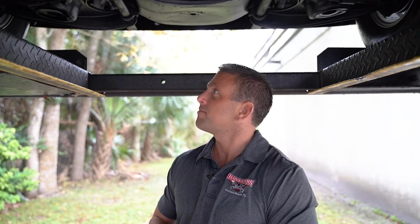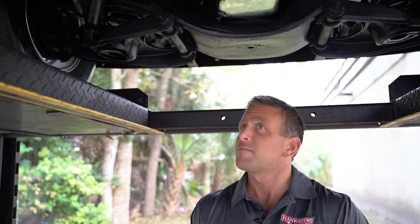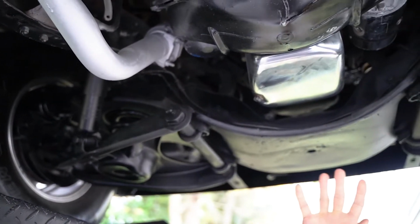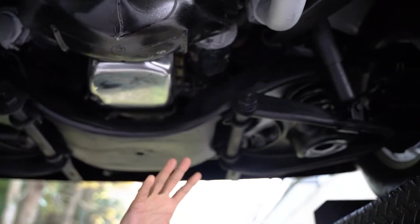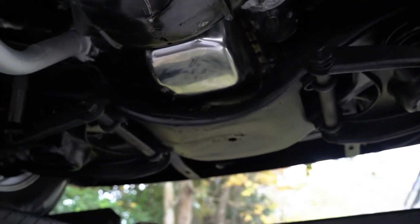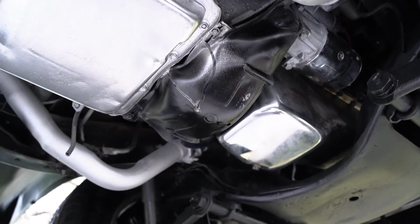So let's drive it outside here, throw it up in the air, and check out what the undercarriage of this fine 71 Chevy truck looks like. Underneath our 1971 Chevrolet pickup truck, we have front disc brakes. Taking a look up from what I can see of the oil pan, you've got a chrome oil pan, a chrome starter, transmission pan. I don't see any leaks whatsoever.